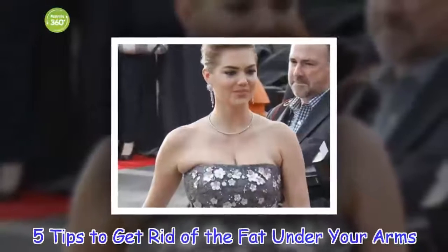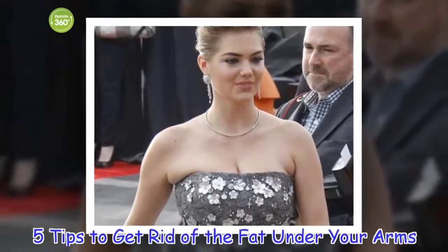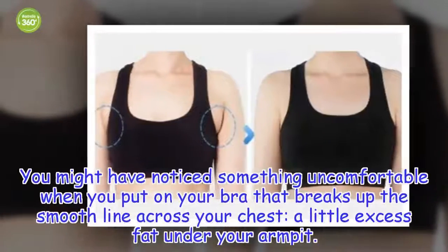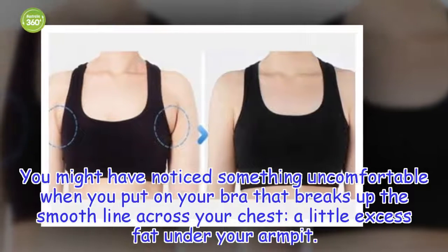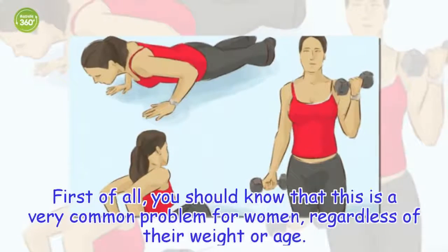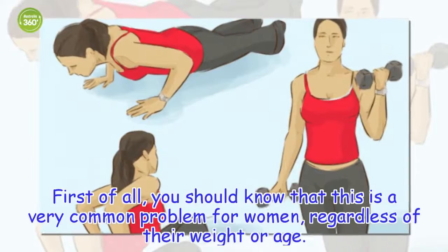5 tips to get rid of the fat under your arms. You might have noticed something uncomfortable when you put on your bra that breaks up the smooth line across your chest, a little excess fat under your armpit. First of all, you should know that this is a very common problem for women, regardless of their weight or age.